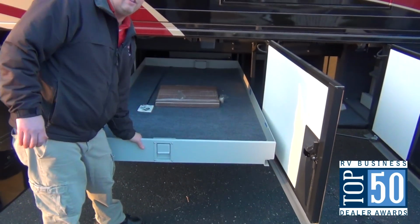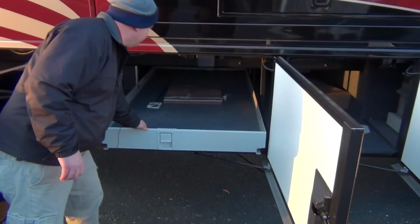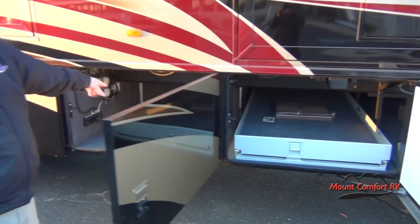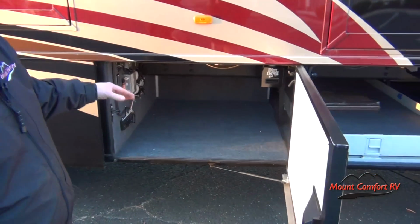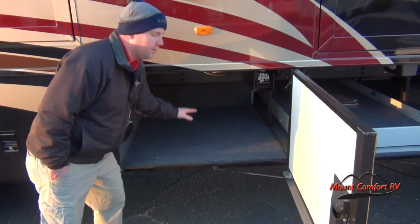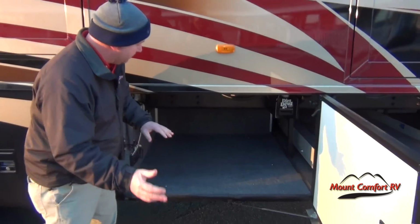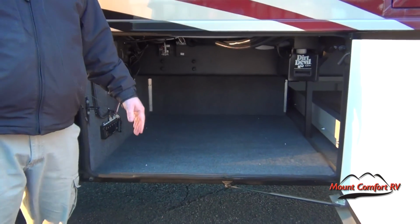There's some extra tiles there if you would ever need them for the inside of the coach as well. We did not option in a tray here. There was one optional. A lot of people don't like it, because you lose a little bit of height when you add the storage tray. So if you have taller totes or something to put in here, this is a spot where you can do that.